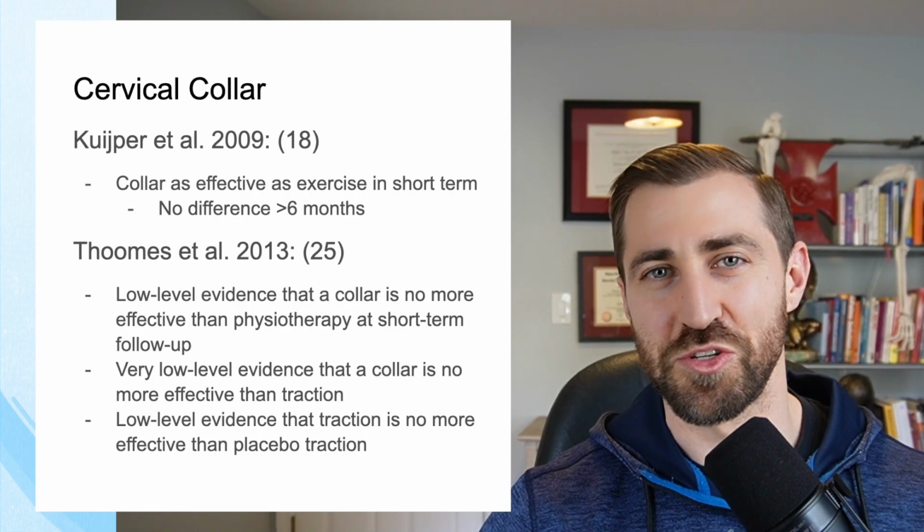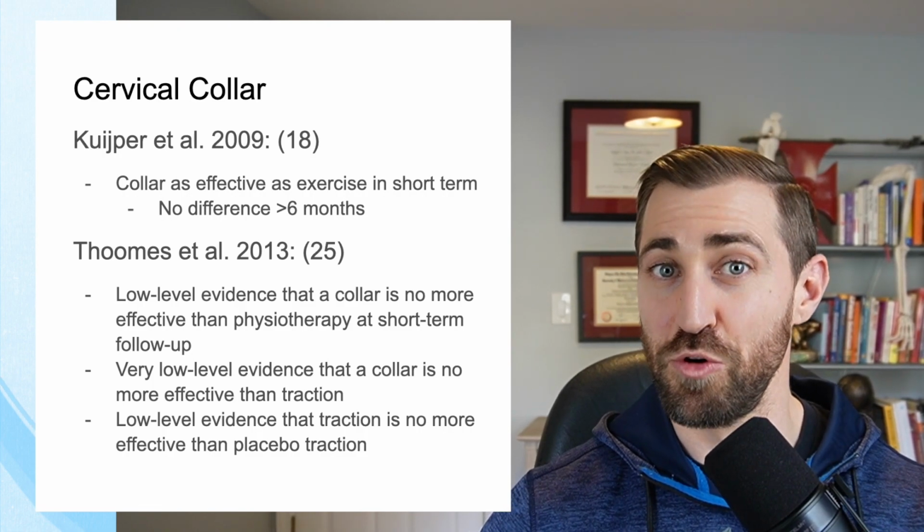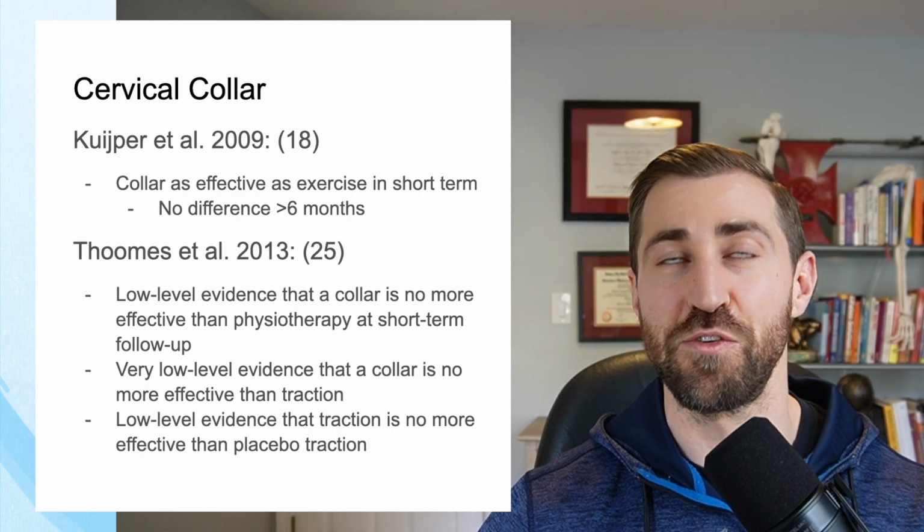Overall, I generally don't use a cervical collar. I'd rather do an active approach that gets people moving, improves their health, right? And doesn't get them fearful of moving their neck.